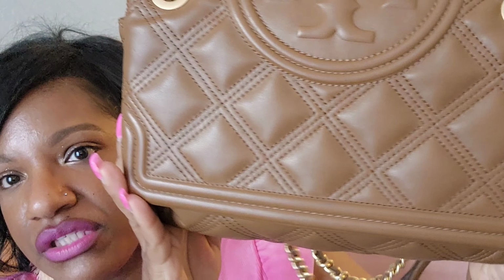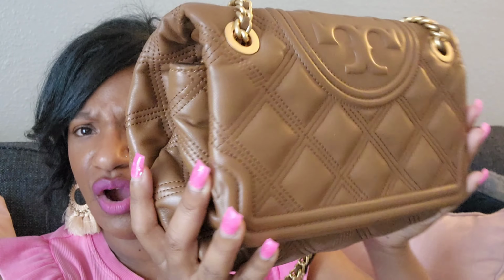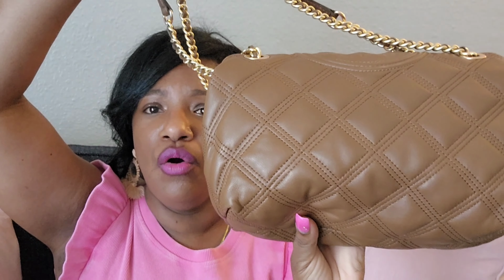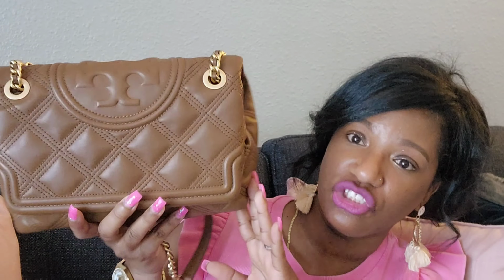Let me bring her up close. As you can see, I've worn her every single day, all the time, everywhere I go for the last, when did I start wearing this bag? I think December, maybe even November. So for a while now, she is just absolutely gorgeous. She's so beautiful. I love her. Now, would I invest in the YSL, the Saint Laurent? Yes, I would. I am a huge fan of Saint Laurent. But I also like this purse, and this is like a fraction of the price.